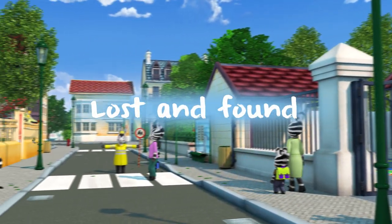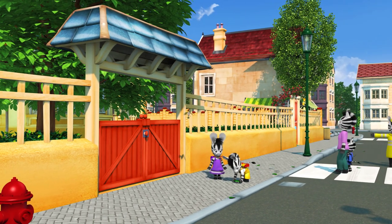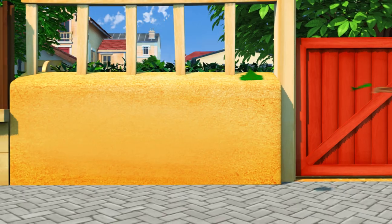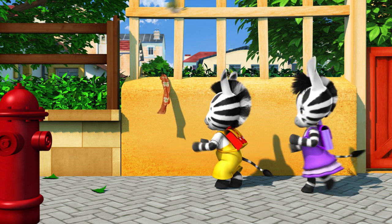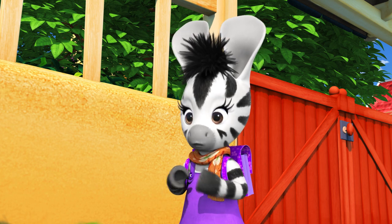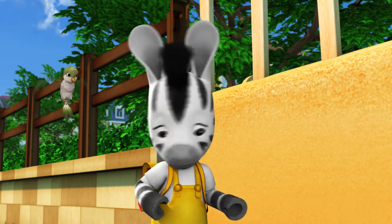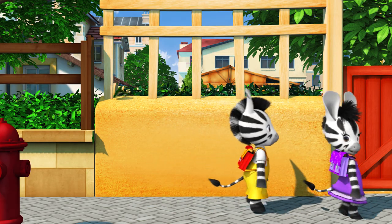Lost and found. Oh no, my scarf! I'll get it! Hey, got it! Thanks, Sue. Lucky you're good at catching. Hang on, where's your scarf? You were wearing one too, weren't you? Oh no! Where's it gone? Maybe it blew away like mine did. Come on, let's go back and look for it.